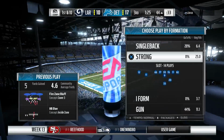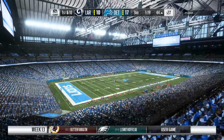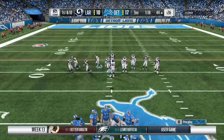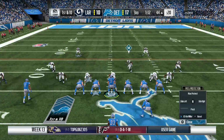2nd and 1, and people want to run the football. This is where every back in the league is supposed to do exactly what we just saw there. Pick up the first down. Stay 50.